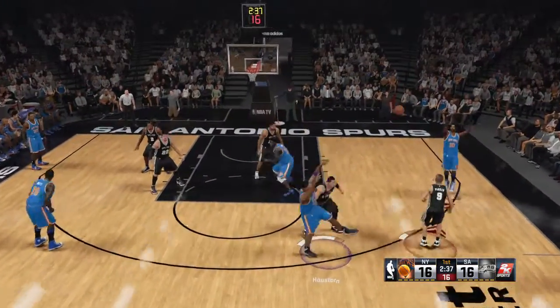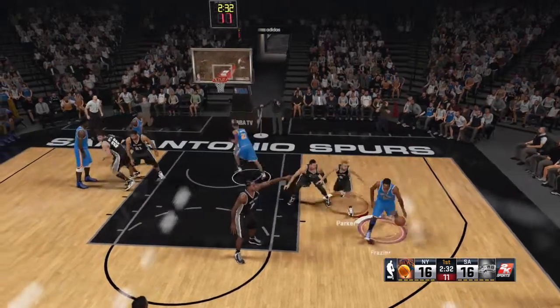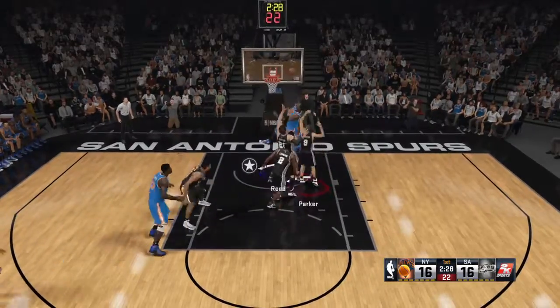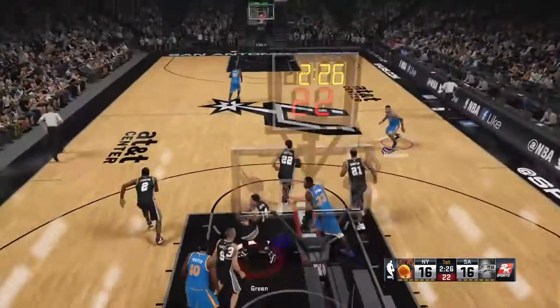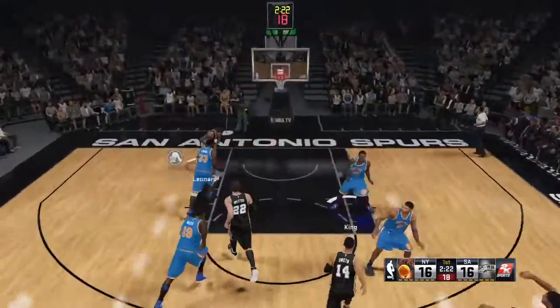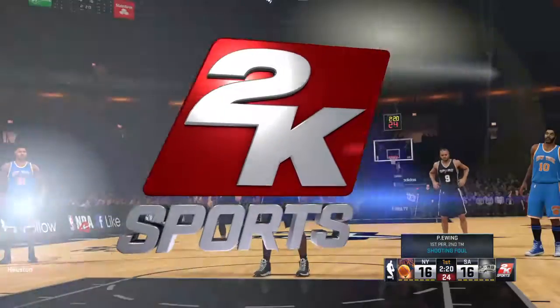And Parker comes with the help. Frazier against Parker. Another shot. Reed misses. San Antonio's gone 2 of 2 from three-point range here in the first quarter. And it's going to be 2 free throws. Drew contact on the shot.